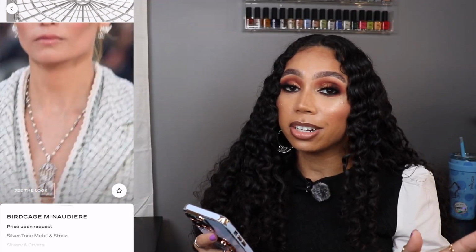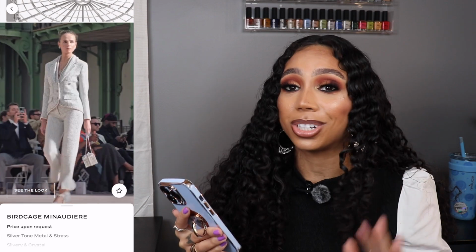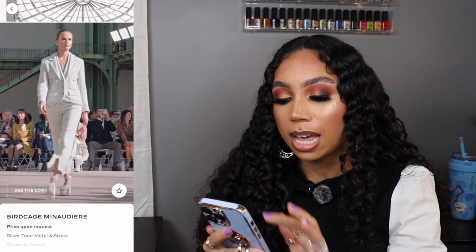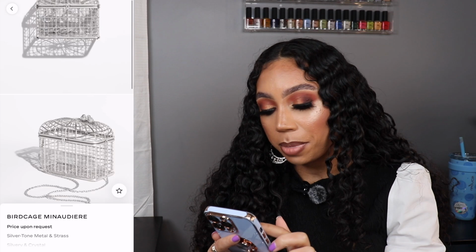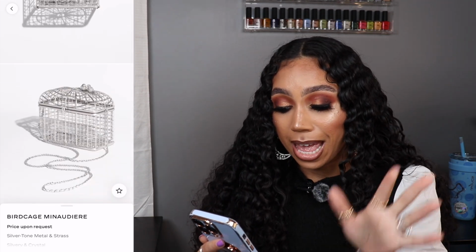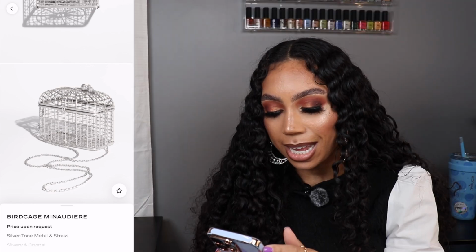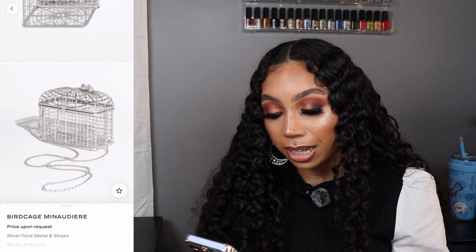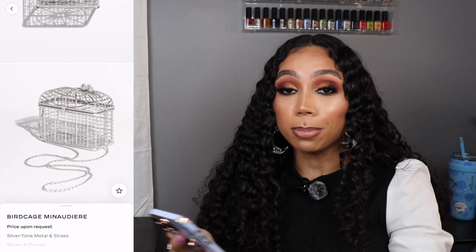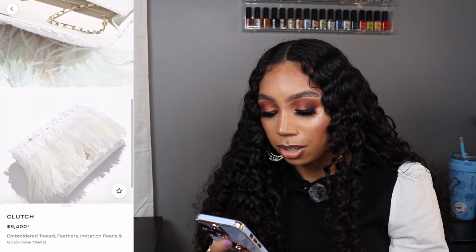And Chanel Minaudières are like usually really good. Like I am going to give it to Chanel. They kill it when it comes to evening bags, but not this one. Not this one. We're talking again about things that are just completely on display, just unnecessarily. I don't need everybody looking at my bag like this. What is that? And you're paying price upon request money for a completely transparent bag. Oh my God, they made Cousin It into a clutch.